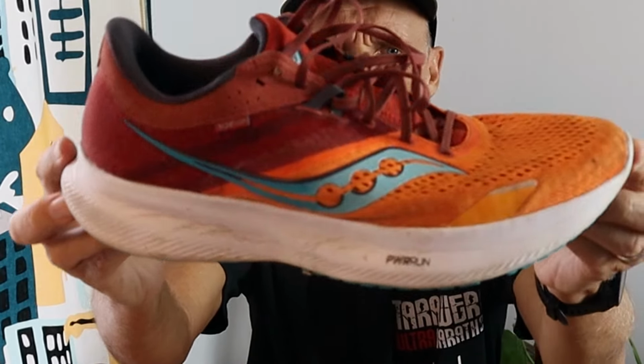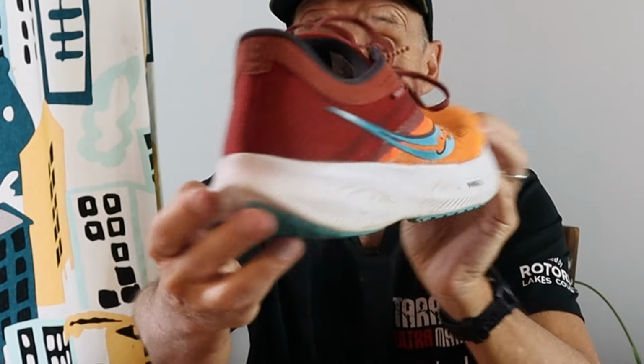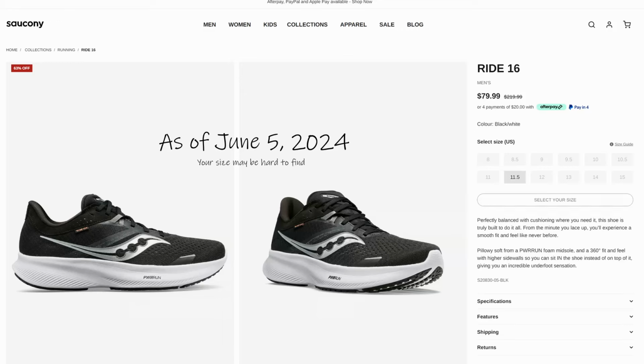Midsole, no creasing, and the upper is still, well, it's wearing really nicely. Not as comfortable for me as the Kinvara 14s, but it's just a perfect shoe for an easy run. I have taken it to about 20 kilometers, I think, so it does sort of fit into a bit of a longer run category as well.